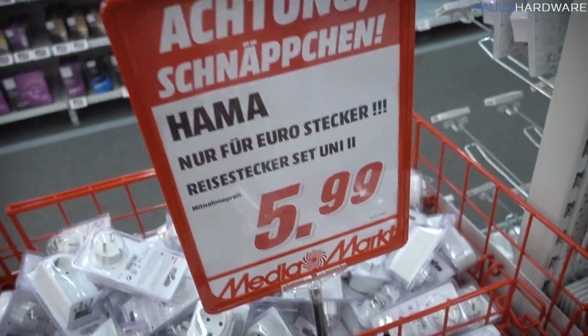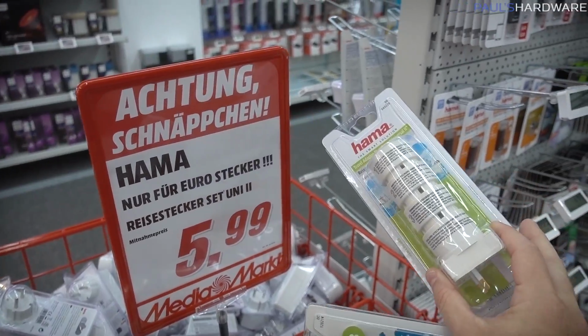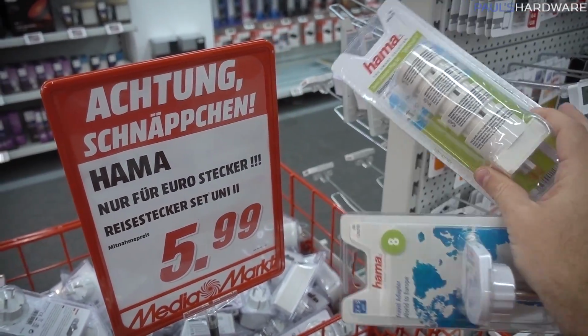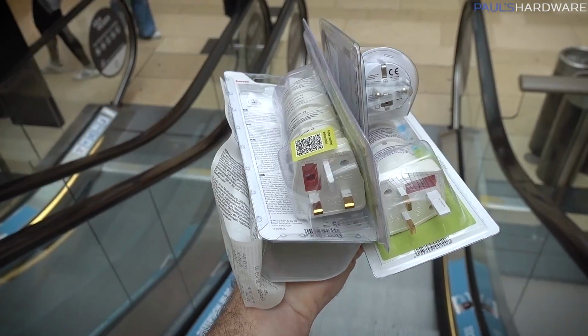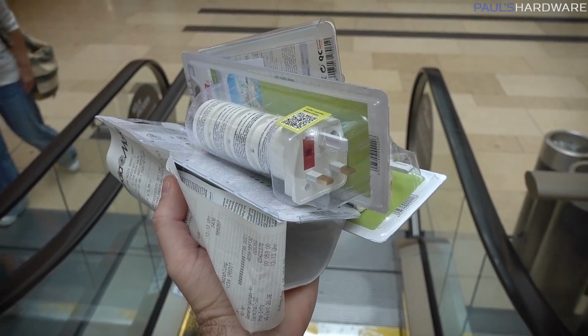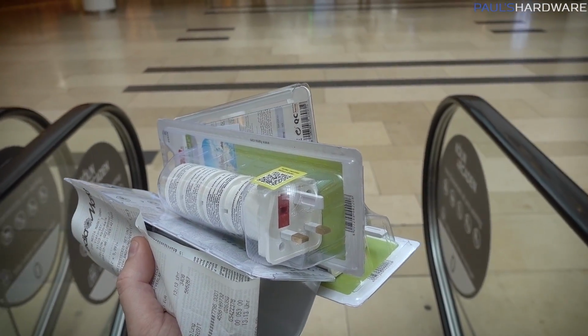Oh hey, check it out, bargain bin. $5.99 for a stacker version. I think I'm just gonna get a few of these and hopefully a couple of them will work. All right, success. However, I did not get a bag, so I get to hand carry these. Now for a half an hour walk back to the hotel, yay.